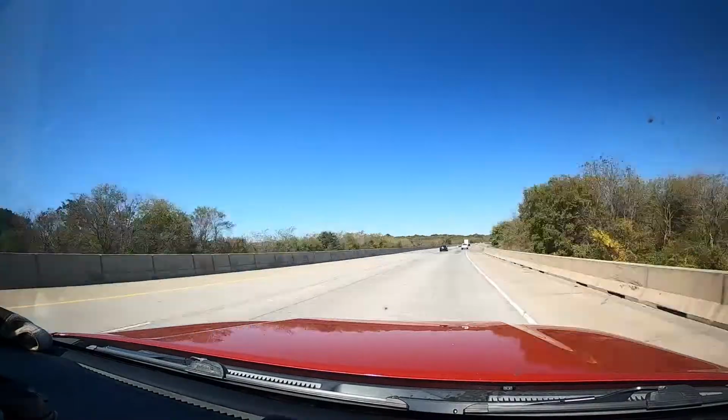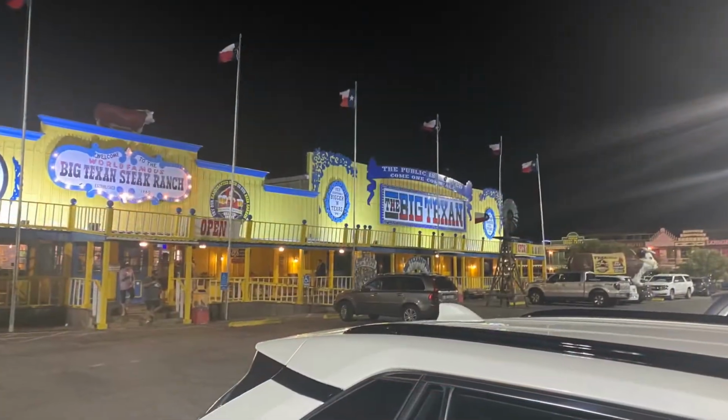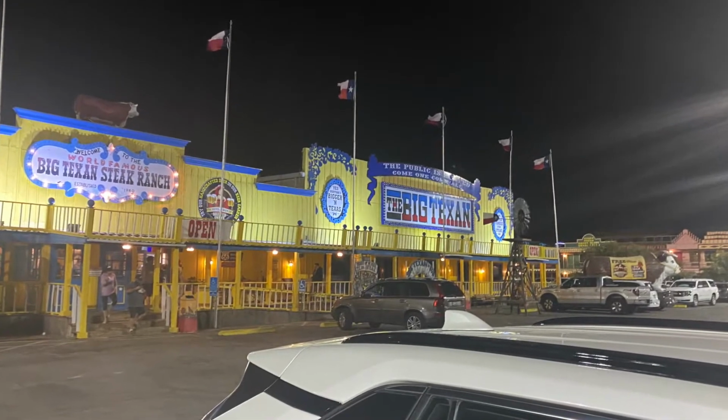Woke up in the morning. I think we got about 3 hours of sleep, fed the pups, and now we're back on the road. We drove on through Arkansas and Oklahoma and into Texas to Amarillo. We stopped at the Big Texan, home of the 72-ounce steak challenge.